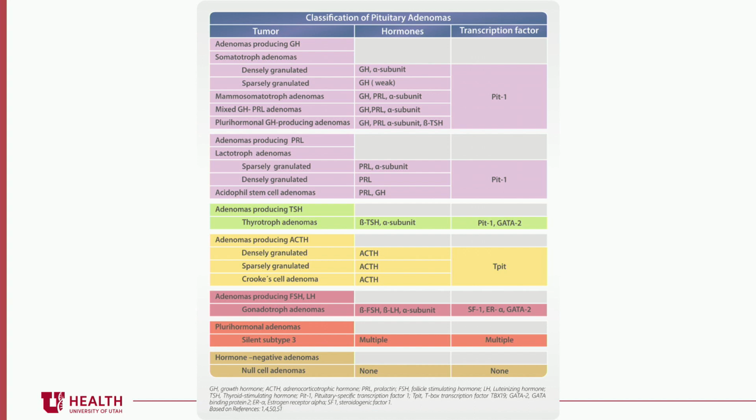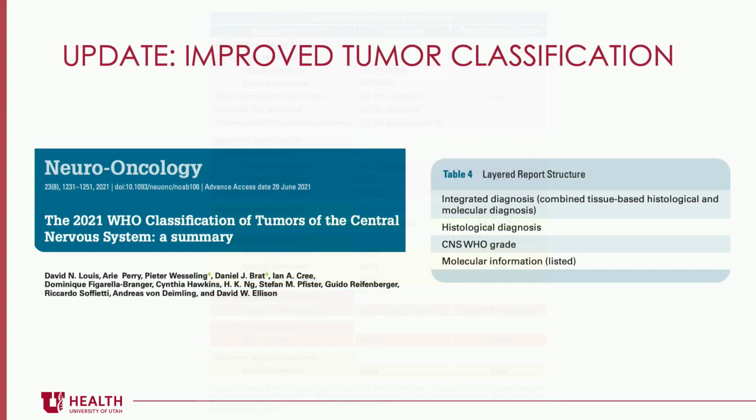And this is the most recent classification of pituitary tumors, basically showing how the functional types, the types of hormones that these tumors are secreting, now really is broken up into even more categories based on the transcription factors that govern their development. And these transcription factors very much resemble how normal embryology of the pituitary gland works. They divide along specific lineages, and that has an impact on what the aggressiveness of these pituitary tumors are and how likely it is one's going to recur for a patient or not.